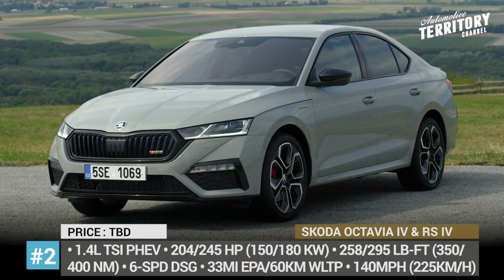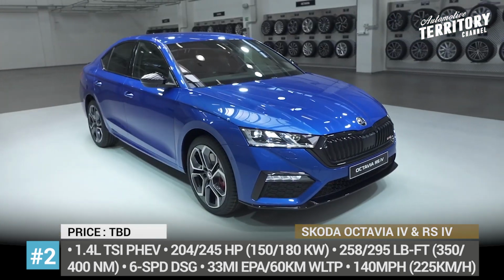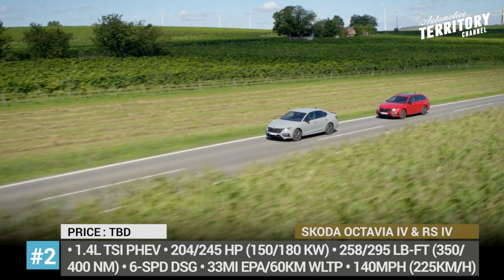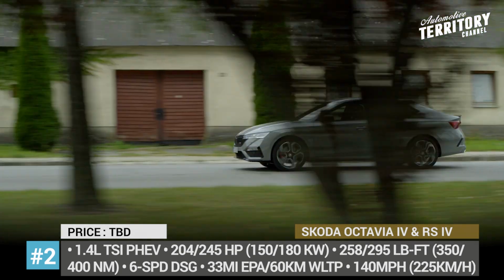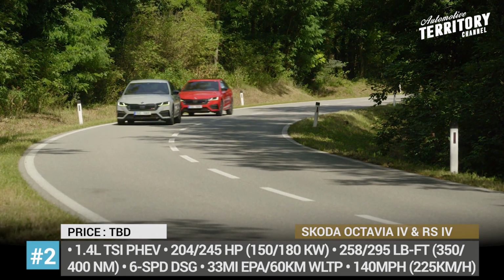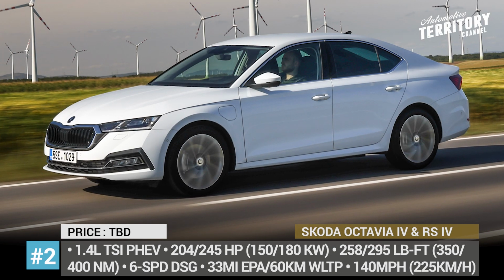Skoda Octavia iV and RS iV. The 4th generation Octavia went on sale in 2020, but if you're interested in getting its plug-in version, the 2021 model here is the way to go. Offered as a liftback and an estate, the Octavia PHEV gets 2 powertrain variants: the 204 HP iV and the hotter RS iV with 245 horses.